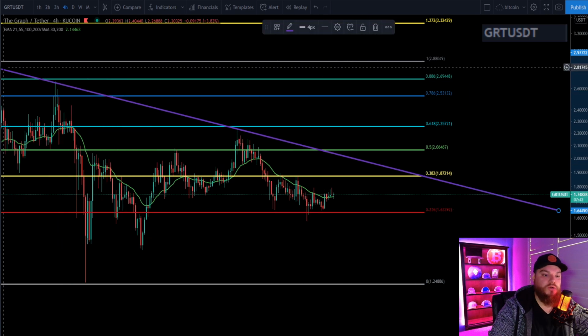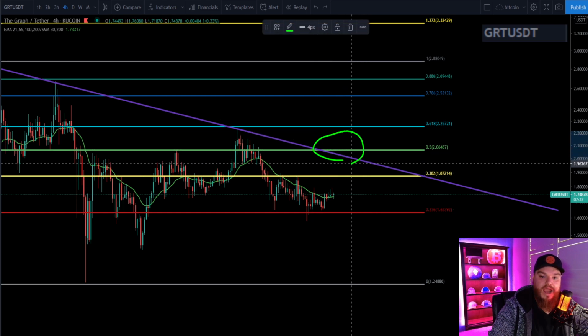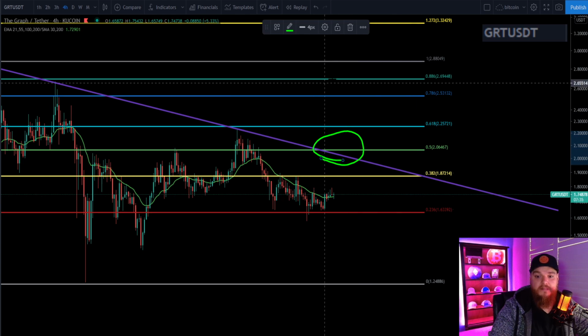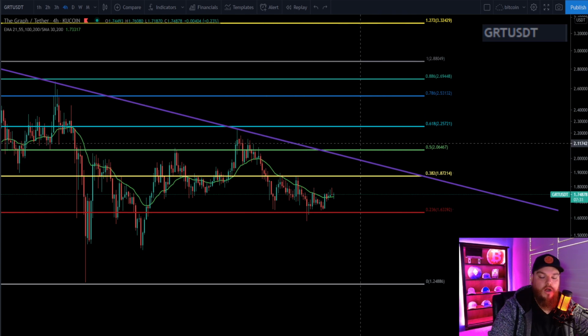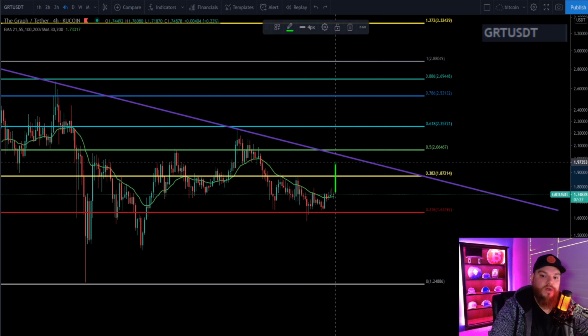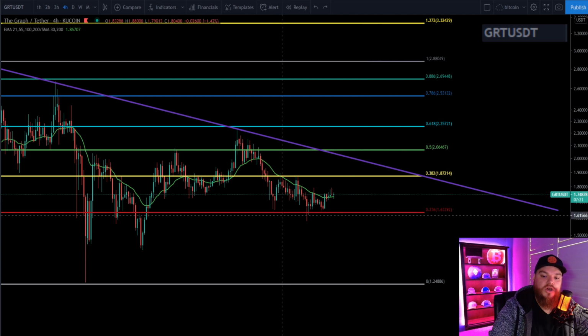Getting above that $2 area will take us out of that triangle, out of that resistance. That's a major area of resistance. It's going to be really hard to break through, but I think we can do it. We're primed. Oscillators, indicators, a lot of things are telling me that we are primed and ready to come up and try to break out of that, especially since we are approaching the apex of that triangle. It's looking really good.